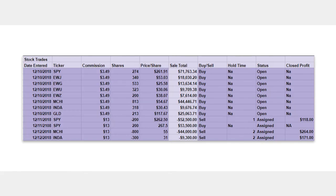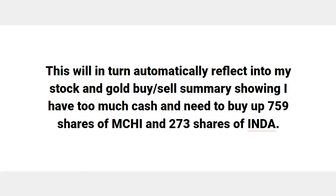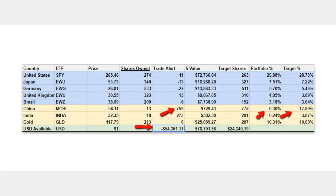So now I need to reference that I was assigned, which means I had to sell my shares of MCHI and INDA at the agreed strikes. And now the top portion of our portfolio builder will automatically reflect that we have too much cash from selling our stock and need to buy back 759 shares of MCHI and 273 shares of INDA to get back to the target allocation per country. So you can see we now have $54,000 more than we're supposed to, and we are short China and India shares by 759 and 273.